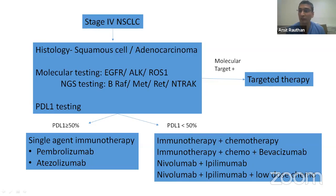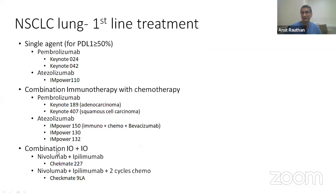Now, if we don't have a molecular target, then PDL1 testing becomes very important. If we have PDL1 greater than 50%, then we can probably choose single-agent immunotherapy. We have the pembrolizumab data and now the new atezolizumab data. But if it's less than 50%, we could do immuno plus chemo. We could do immunochemo bevacizumab. We could do nivo-epo, as Dr. Chirag has just shown us, and the nivo-EP low-dose chemo. So the amount of options which we have are multiple.